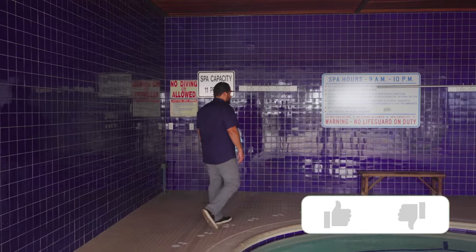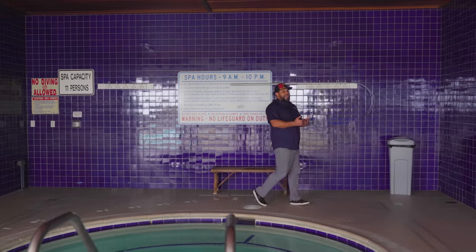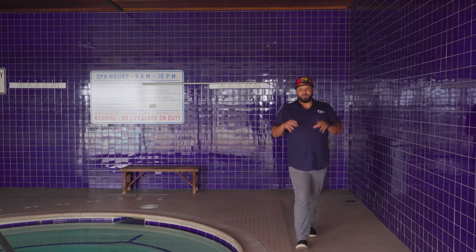Right here is a newly renovated swimming pool. Over here you have all the safety equipment, and having this tile really creates a unique environment. When I asked the homeowner why she purchased and invested in Palomar Estates West, she said, because this is not a mobile home park. This is a resort.